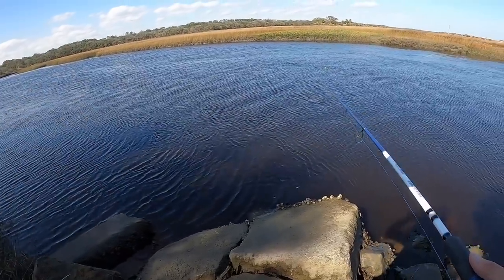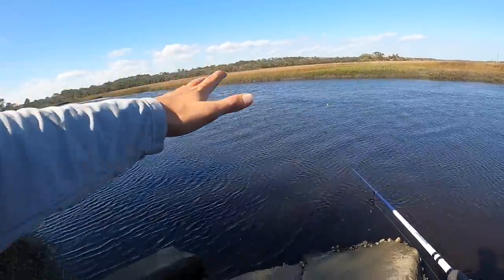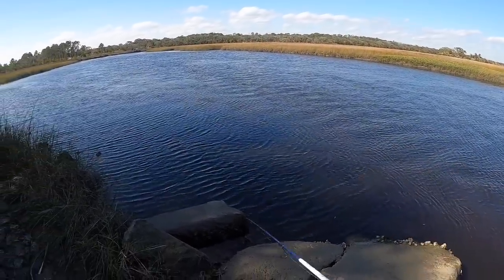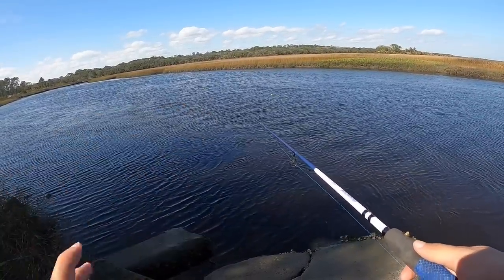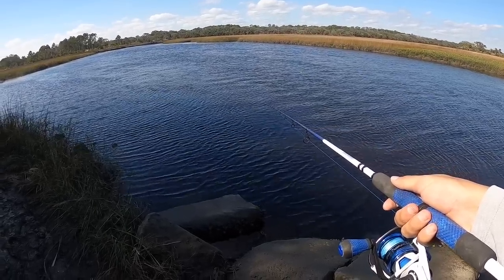Again, with these popping corks, you can do a couple different things with them. First of all, the tide is obviously coming in, so it's flowing that way. You can just let the shrimp chill and float. That is a strategy. Or what people do is pop it like that. It makes a commotion. Fish come to see it and they're like, oh gosh, that looks good.